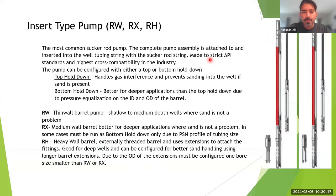Talking about the downhole pump, the first thing which I'm going to talk about is what we call an insert pump. As I mentioned earlier, insert pump is called an insert pump because you can deploy it later in the life of the well as well. You don't need special preparations. All you need to do is deploy this pump as part of the rod string. The rod string will go inside the tubing, and this pump can actually sit inside the tubing and start pumping.